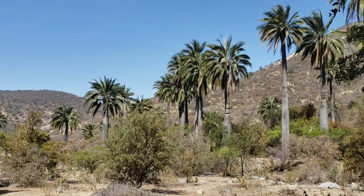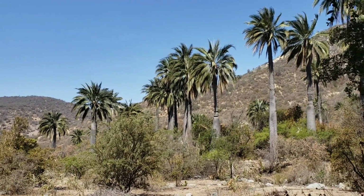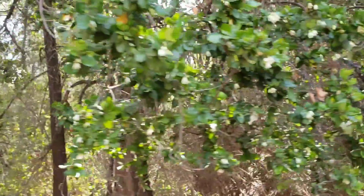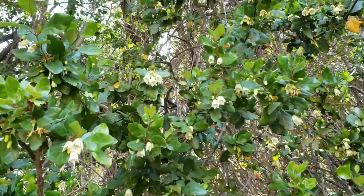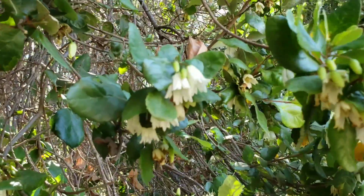Oh, it's kind of bleak here, just super dry. And then, of course, you can see up on the ridges that the forests, all the plants are dead or dying. But it's kind of amazing that this guy's going off. This is Crinodendron patagua, and it's in the Anacardiaceae, which is a family of plants. You get them in South America, you get them in Madagascar, New Zealand, Australia, and Asia. And this beautiful bastard actually smells pretty good.